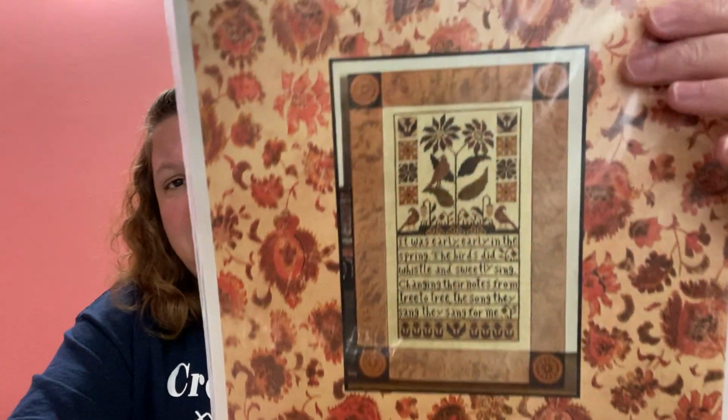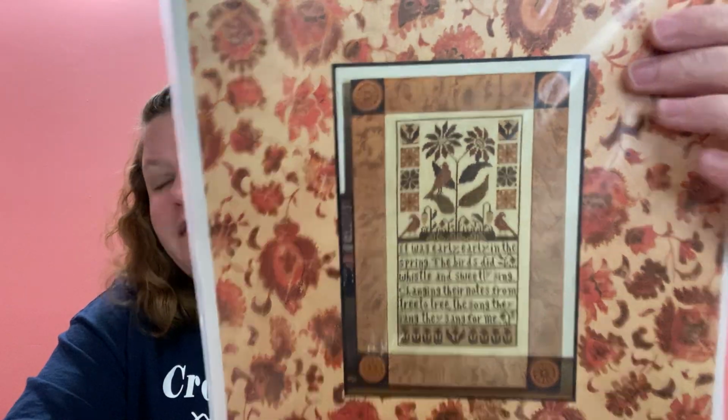And then I also couldn't not get this. It's The Song They Sang by Carriage House Samplings. And it says, it was early in the spring. The birds did whistle and sweetly sing, changing their notes from tree to tree. The song they sang for me. You guys know how I feel about birds. Oh my gosh. So I snagged that.